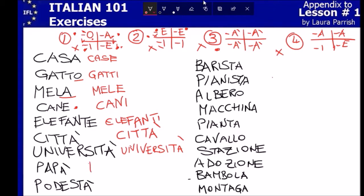Same for papà. Papà is feminine, sorry, is masculine. All the words ending in a accent are feminine. The only two exceptions are those two words that are masculine. All the other words ending in a accent are feminine. And podestà, the plural is podestà because it follows this pattern that it doesn't change in the plural, it is the same as the singular.